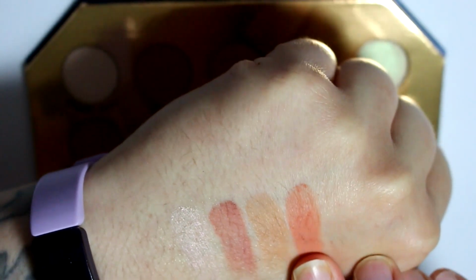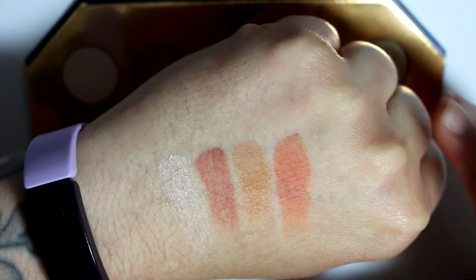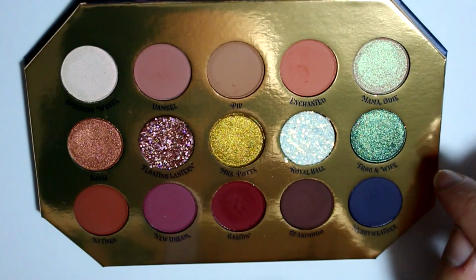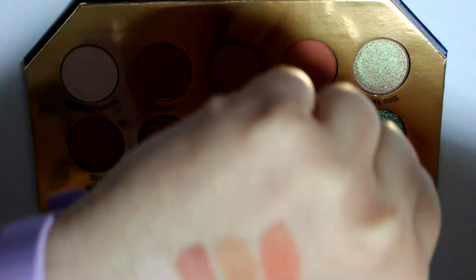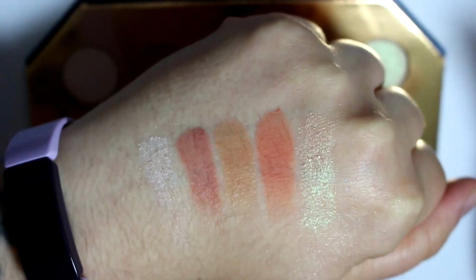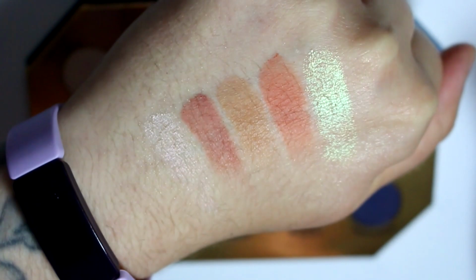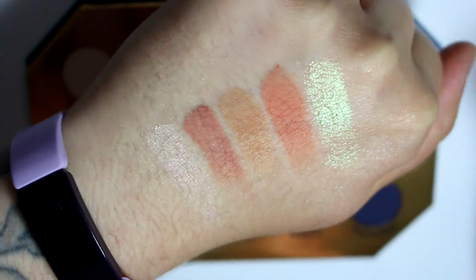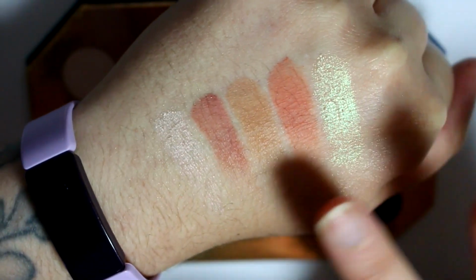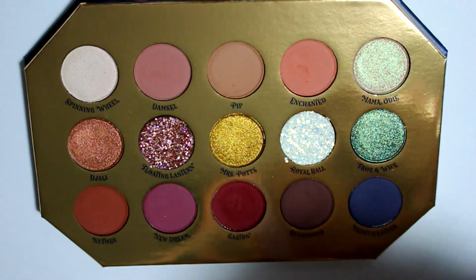And then Enchanted is a matte orangey peach. Kind of like a bright peach, I guess. And the last one in that row is Mama Odie. And this is a really pretty, kind of like a peach with a really strong greenish shift to it. Very pretty. That super stands out in this row. It's very glowy and would make a really pretty highlighter too.